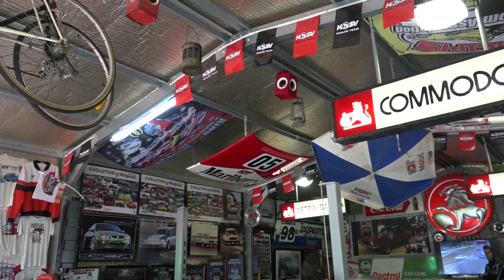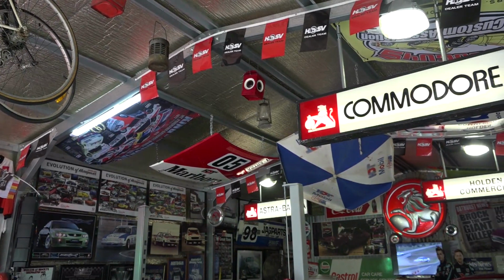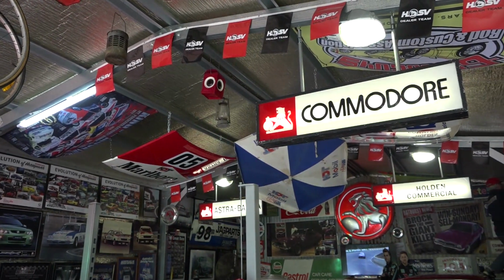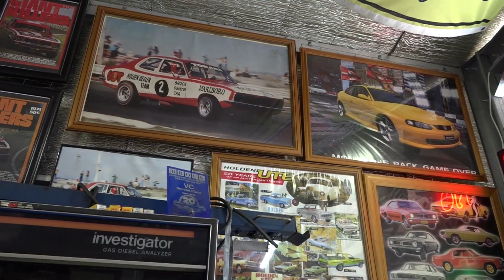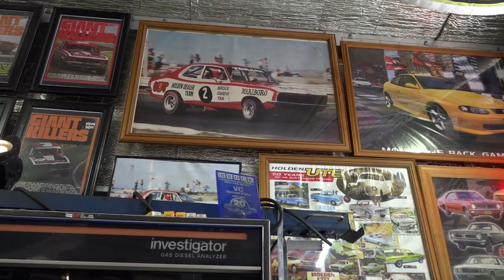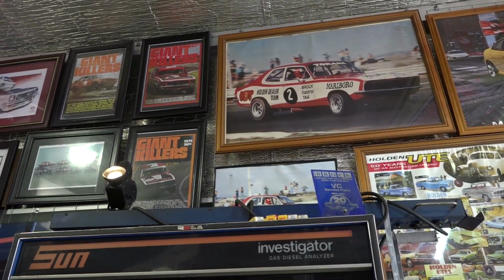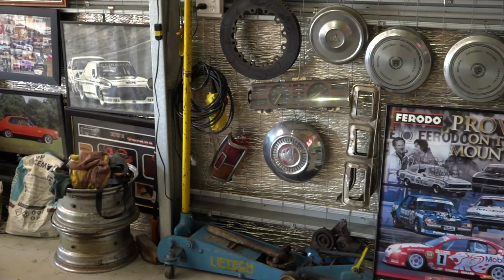The stuff you've got around the walls, the pictures, the signs, your Holden memorabilia, you've no doubt been collecting for quite an amount of years. It would probably be a lifetime, I would suggest, but the actual shed's been up for 5 years, so there's been 5 years of getting things up and obviously adding to it. But it's been a good project and good fun, and it's an evolutionary thing. There's more things to do.